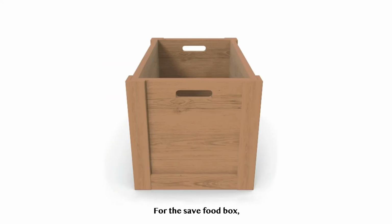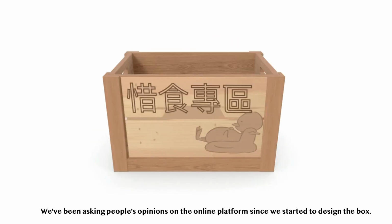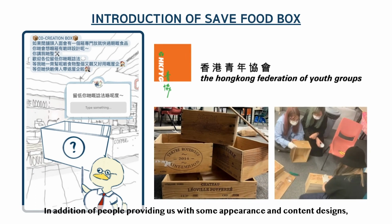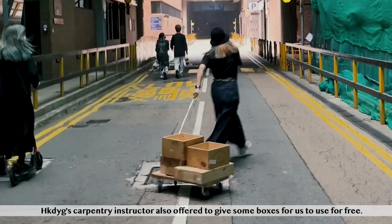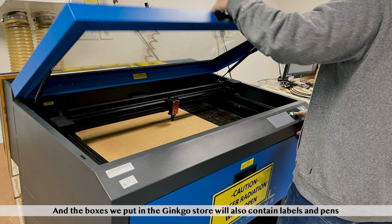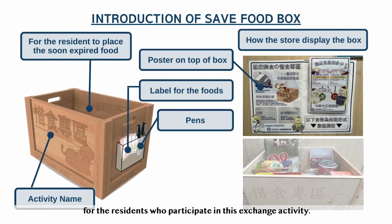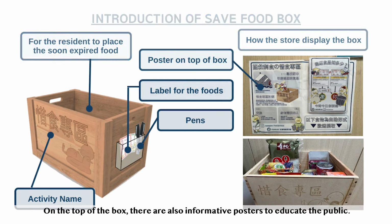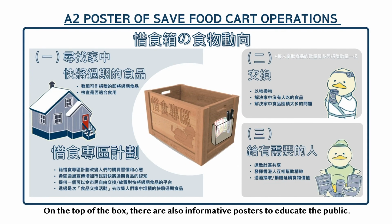For the Safe Food Box, we have been asking people's opinions on online platforms since we started to design the box. In addition to people providing us with some appearance and content design, HKDYG's carpentry instructor also offered to give some boxes for us to use for free. And the box we put in the Ginkgo store will also contain some labels and pens for the residents who participate in this exchange activity. And on the top of the box, there are also some informative posters to educate the public.